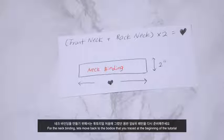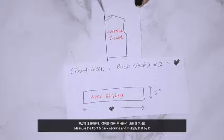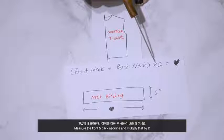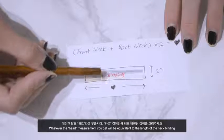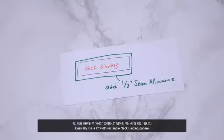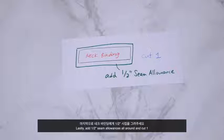For the neck binding, let's move back to the bodies that you traced at the beginning of the tutorial. Measure the front and back neckline and multiply that by 2. Whatever measurement you get will be equivalent to the length of the neck binding. Basically, it is a 2 inch wide rectangle neck binding pattern. Lastly, add half inch seam allowance all around and cut 1.